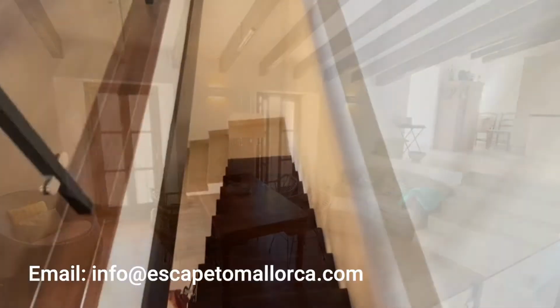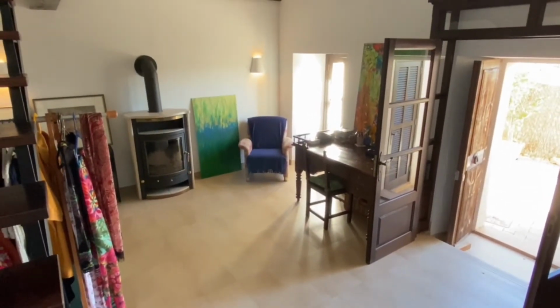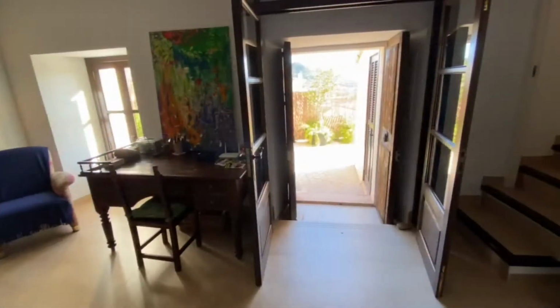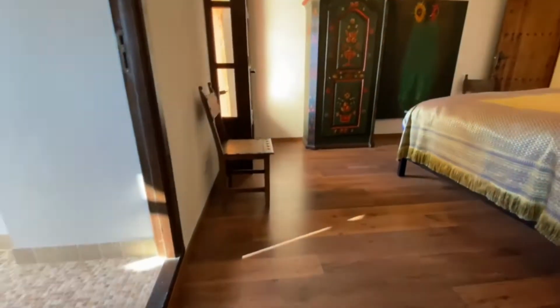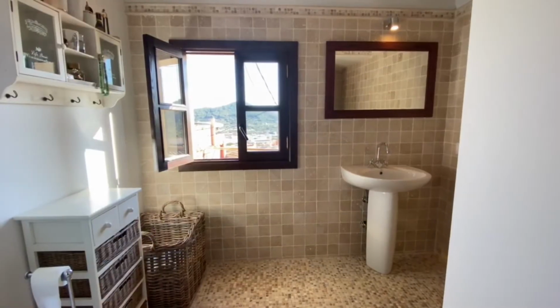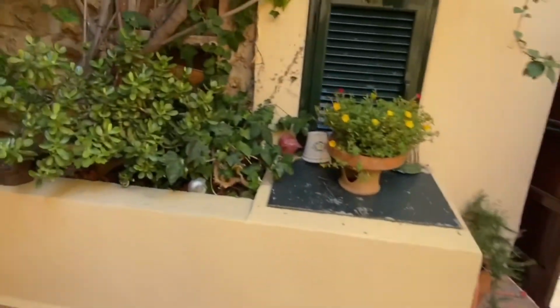Take the stairs down towards a spacious living area, and then up to the main bedroom and bathroom. From here, pass through to the private courtyard and up into House 2.